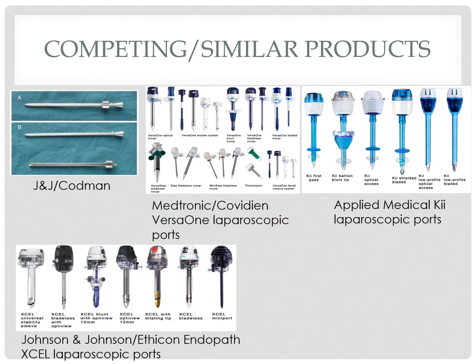Here are those similar products and similar companies. Common, as you remember, is that disposable trocar. That is currently the most common device used for shunt placement. Medtronic or Covidien, Applied Medical, Johnson & Johnson or Ethicon are the other companies that make laparoscopic ports. Here are their portfolios, and you'll see that there are no devices similar to what we are proposing here.